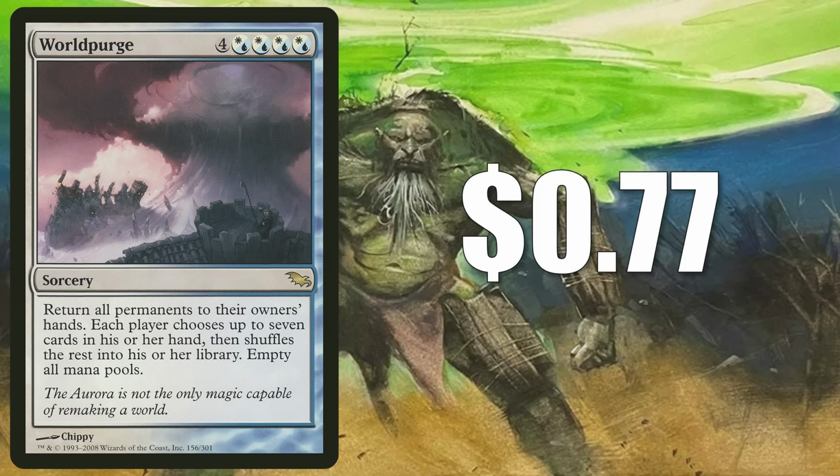Number 15 is World Purge at 77 cents. This can appear in a commander build occasionally, but it's pretty rare. It's real expensive. Sure, it could be used as a panic button, but there are cheaper board sweeps that don't slow the game to a halt like this one. What a novel idea.